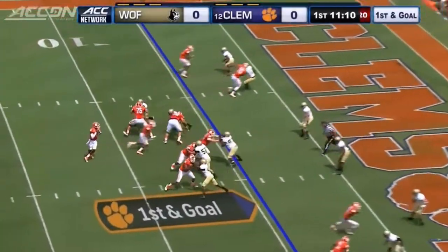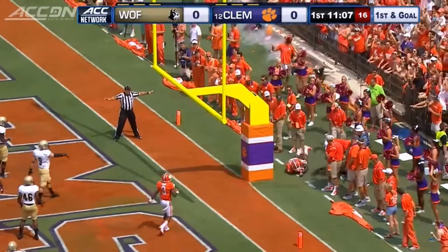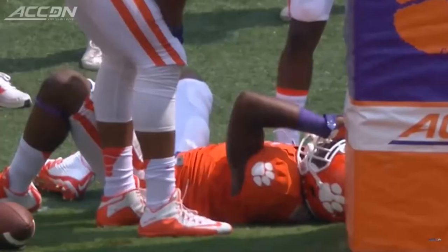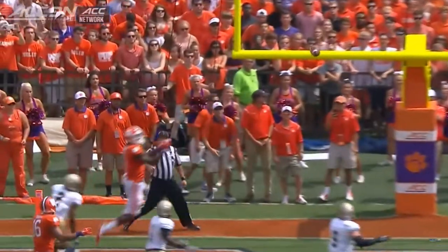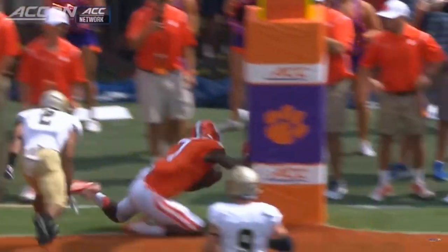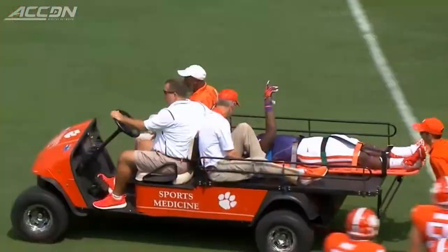It's Watson again to Williams. Watch as he bangs, pushed right into the base of the goalpost. Williams would stay down. On replay, this was ruled a touchdown, but Williams would have to be carted off. Waving to the crowd, he does point.